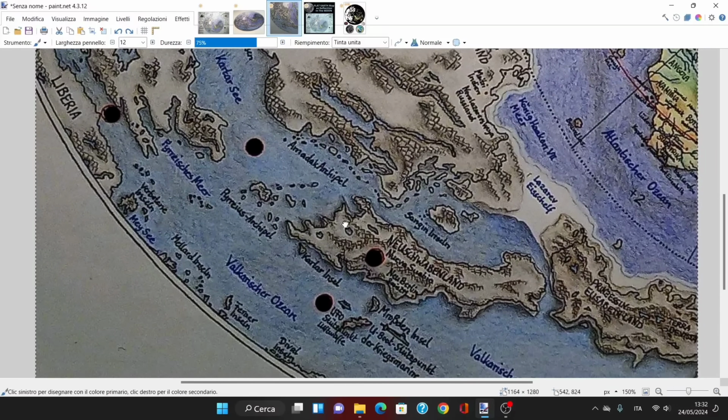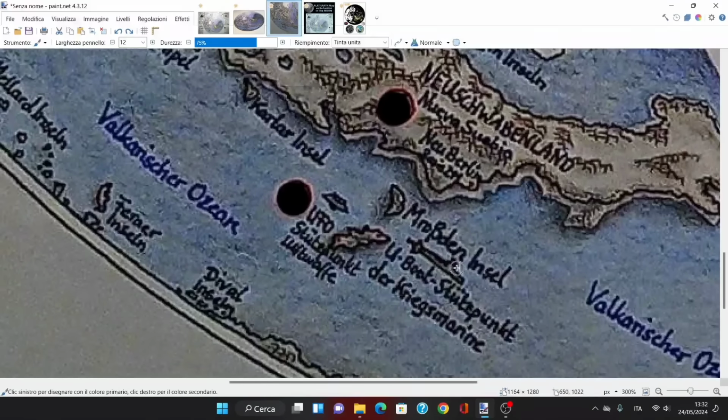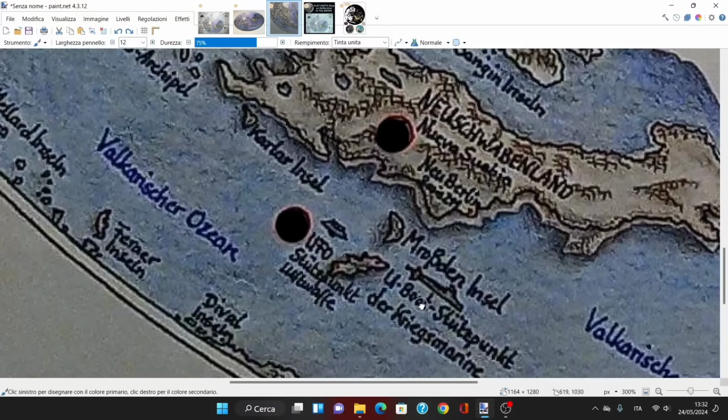Okay, let me see. Balkanischer Ocean. I don't know what Balkanischer means. It sounds like Balkan, but clearly it could be Balkan. I am finding something interesting here. We have a UFO, something in German. I don't know what that means, but it is definitely a UFO base.